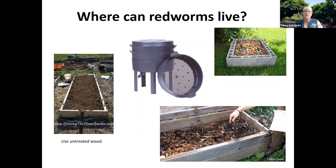If you have the space for it, it's great. If not, again, just a small bin will work. They have a nice brick one here. And if you can't see the one with the person pointing into it, it looks like it's got a hinged lid on it that pops over to keep your worms from overexposure.